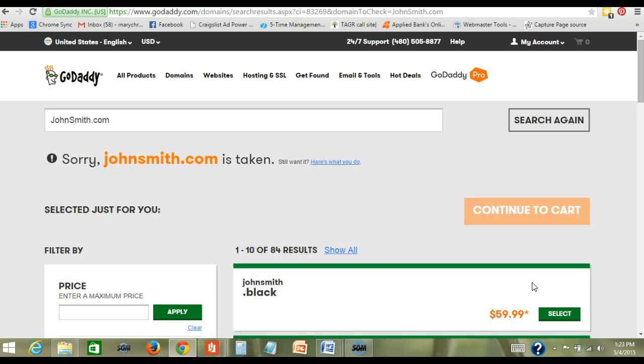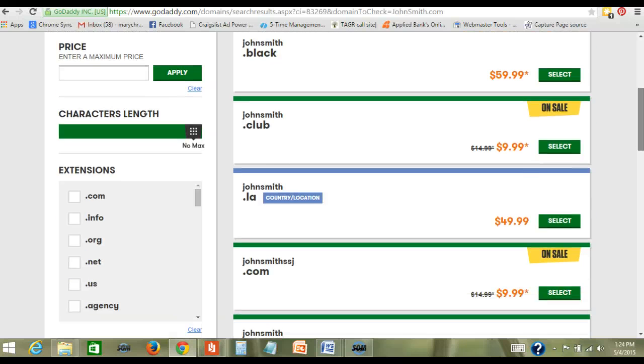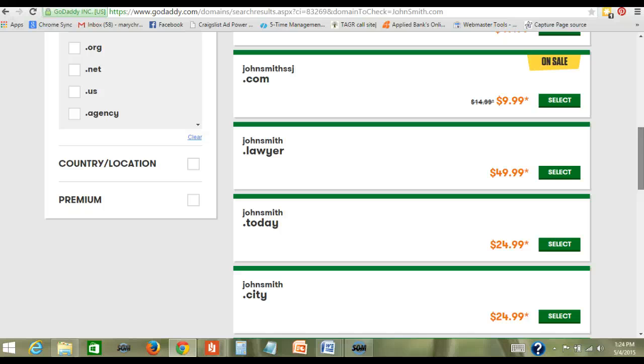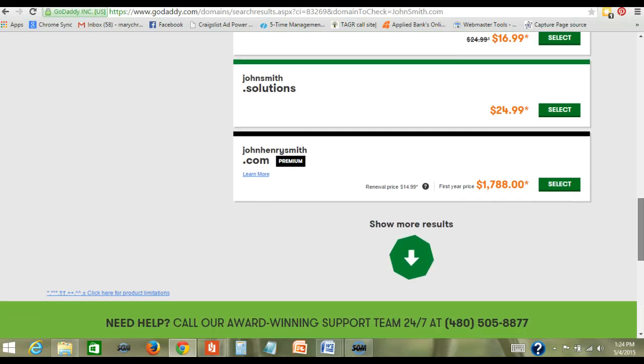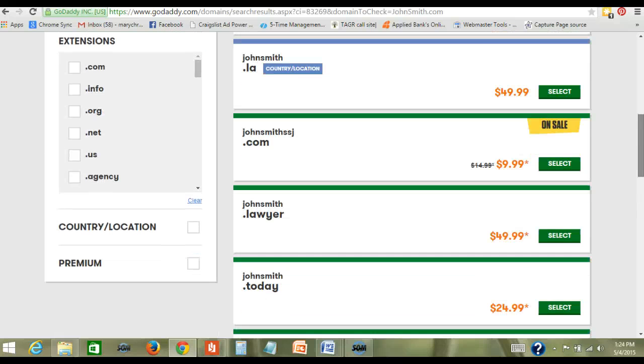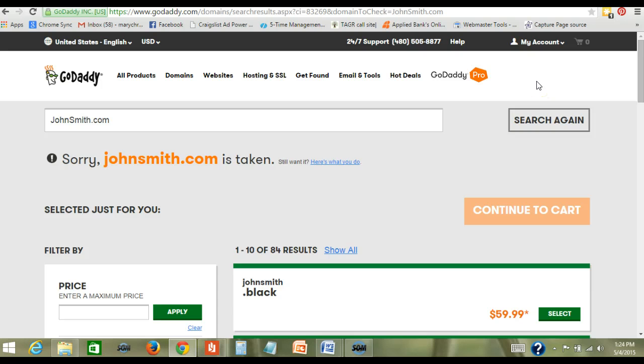And johnsmith.com is taken. But look at the bottom here, and you will see all of these other dots that are available. John Smith Today, .today, johnsmith.city, johnsmith.company, johnsmith.solutions. And you can put a third name, and you see some of them are on sale. Some of them are quite costly. Generally, you can find a name that is about $10 to $12 a year. And that's a year, not per month, but per year. And at $1 a month, I think GoDaddy is pretty affordable. Yes, there's cheaper places you can find, but again, I'm going to say you can't beat GoDaddy's support.